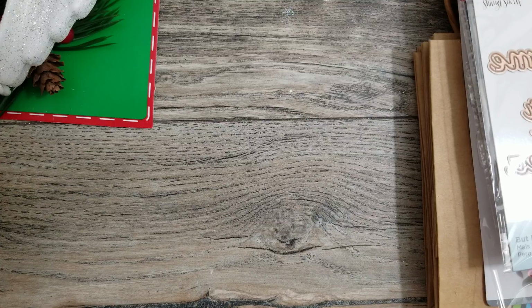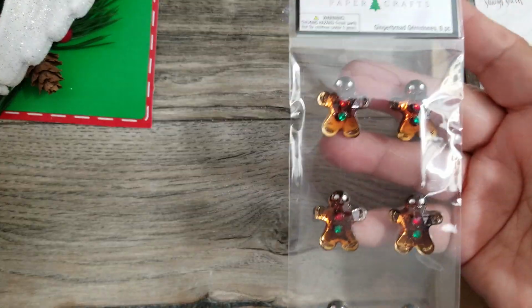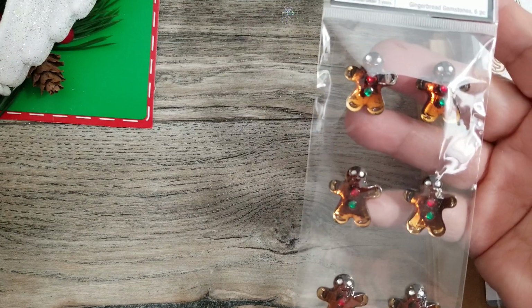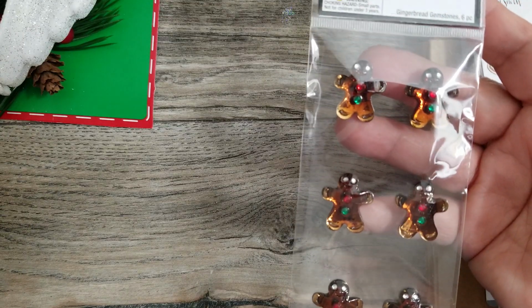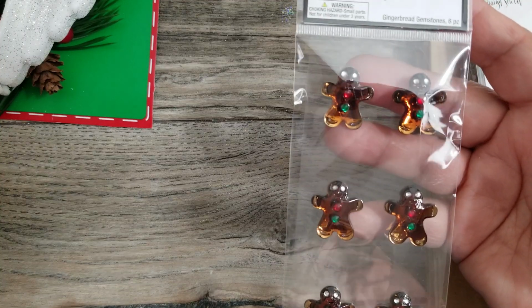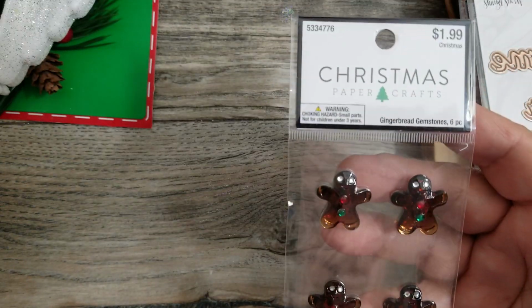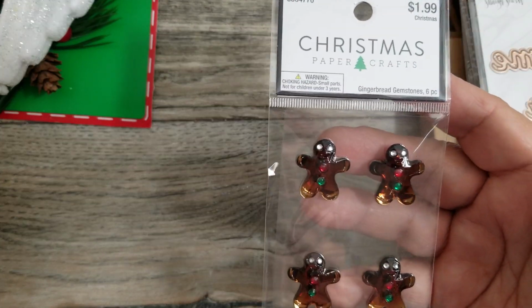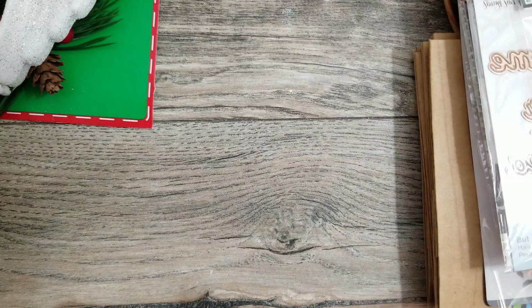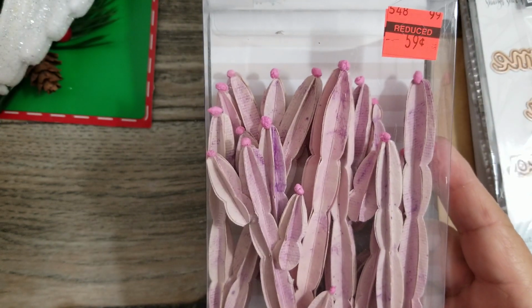I was surprised. And then I picked up these gingerbreads also in the Christmas section, in the center aisles where they have all the Christmas stickers and the foam projects and all that. They had these gingerbreads, and they were $1.99. They were 50% off, so I paid 99 cents. I only picked up one.